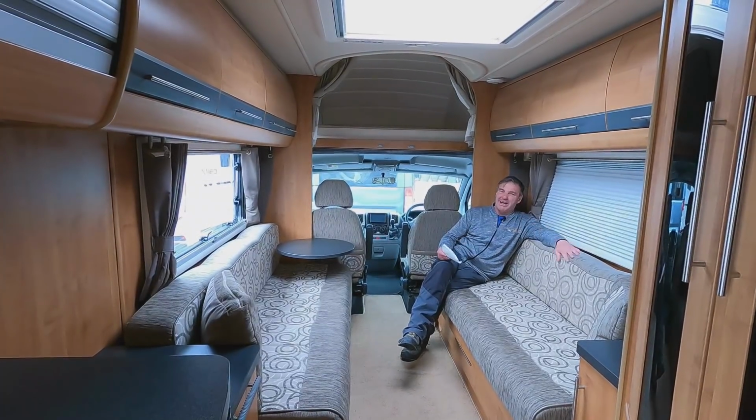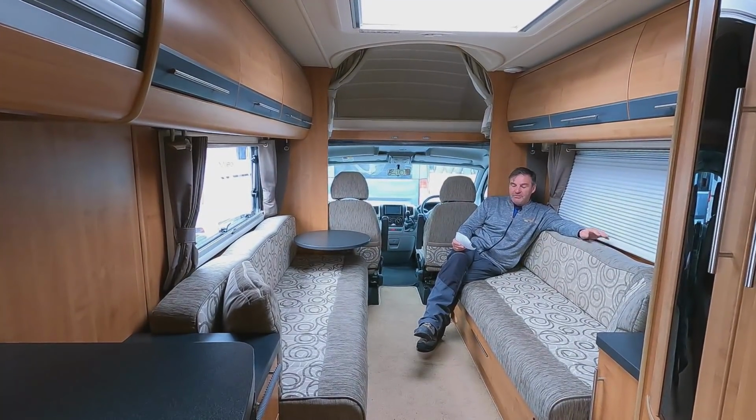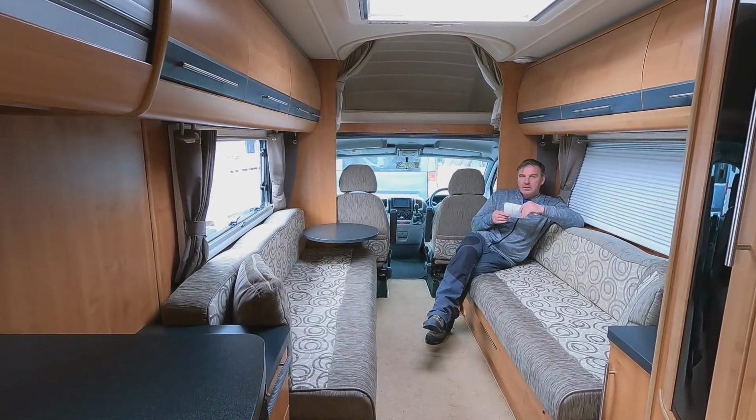£51,600, depending on what spec and everything. It'd probably be a bit more, or it wouldn't be an awful lot less. So that's 10 years ago, £51,000. So what do you think the prices are for the AutoTrail now? Have you had a guess?